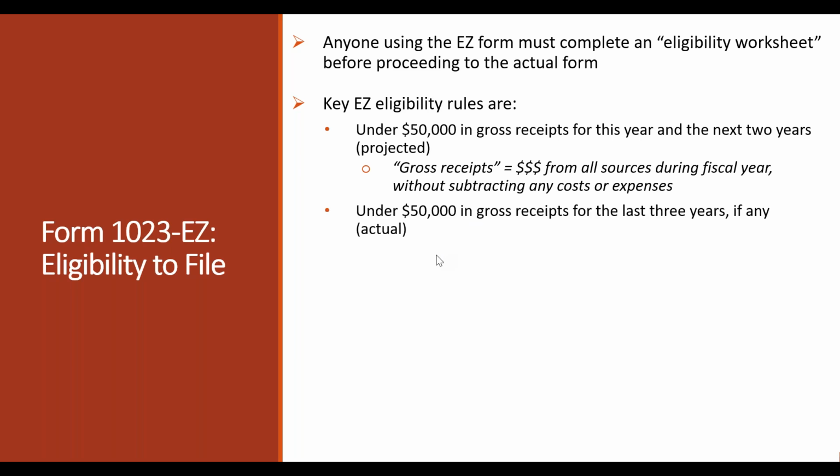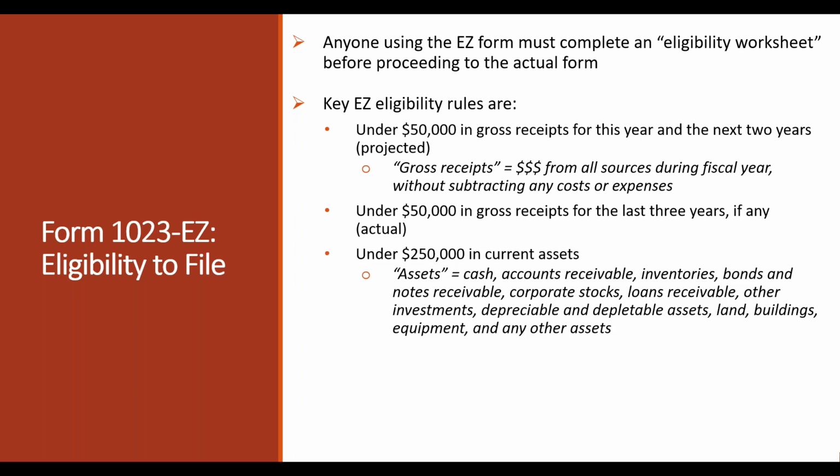For those organizations that have already existed and have maybe done a bit of fundraising activities, you want to stay under $50,000 in gross receipts for any of the last 3 years if you have actual financial history for any of the last 3 years. Okay, so it's 3 years looking forward, and also 3 years looking back, to the extent that you have 3 years to look back on. In terms of assets, you also need to have under $250,000 in current assets. So assets include cash, accounts receivable, inventories, the list goes on and on. It does include things like land, buildings, equipment, and other tangible assets. For those, we're going to assign a fair market value to those tangible things or other assets that aren't cash. And then when we put all that together, we need to stay under $250,000 in assets.